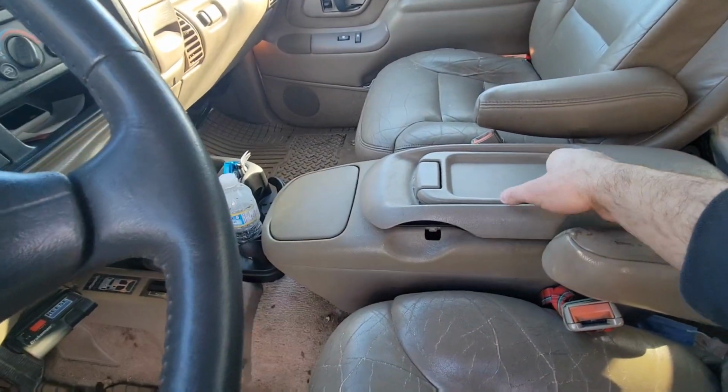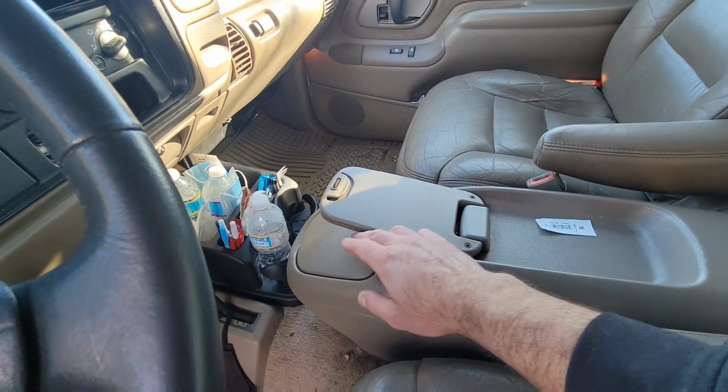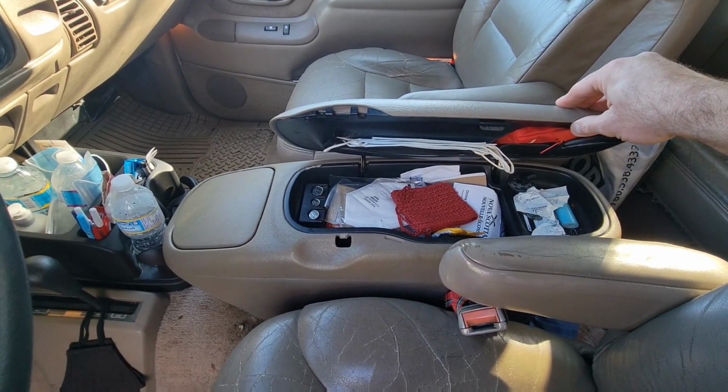Got the center console here, if you're doing business and you've got to put a piece of paper there and write stuff out. This is the wife's truck, by the way, so excuse the mess.